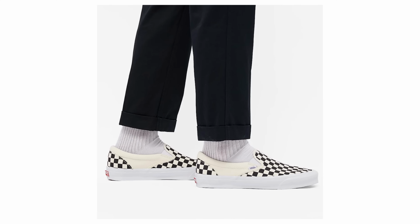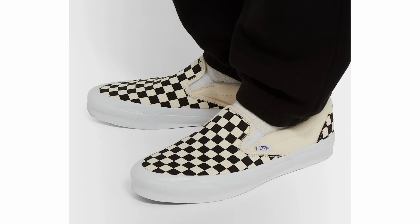Either way, these are great for daily casual wear, they're perfect in the summer, and they go with pretty much anything. They're also perfect for those milk runs because they slip on and slip off effortlessly. It's in the name.